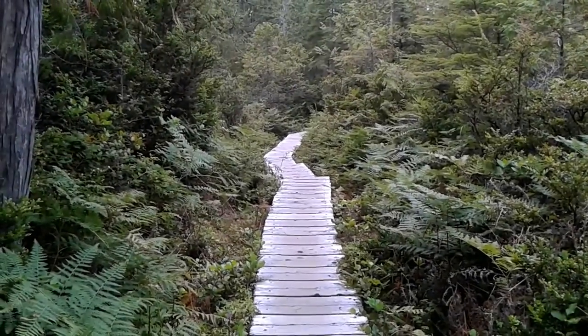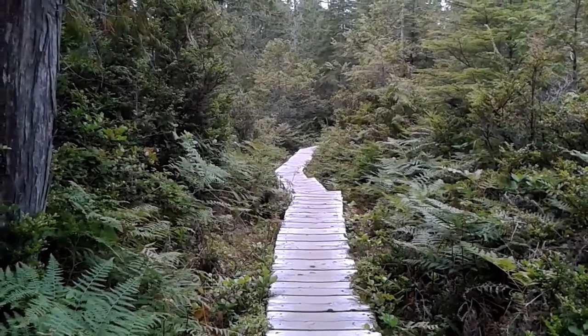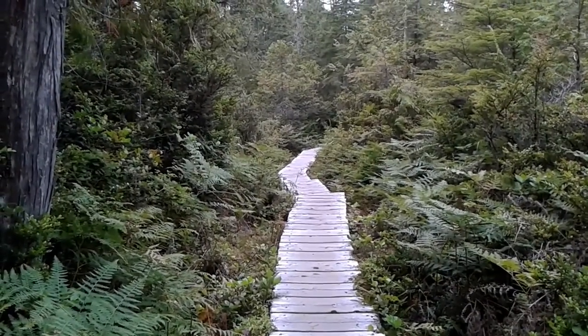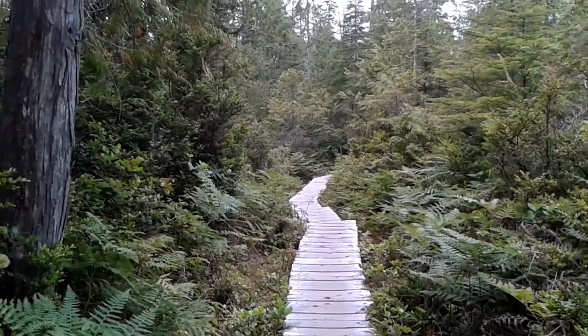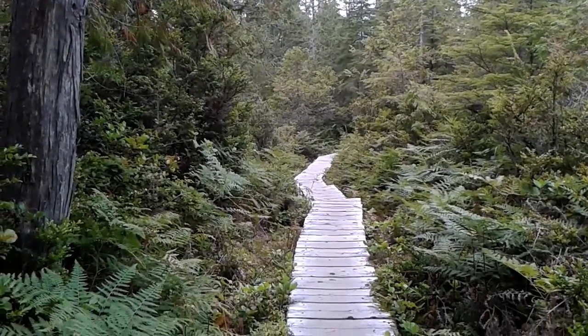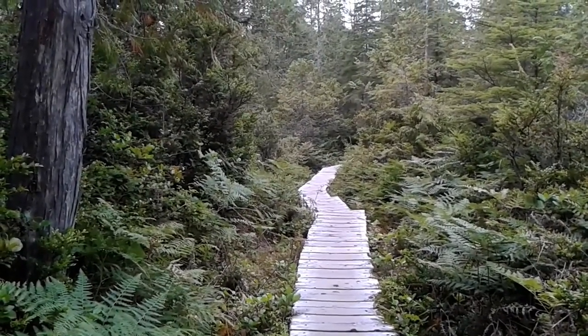I'm in Olympic National Park, Lake Ozette. Camped last night here, and I'm on the trail to Sand Point, probably about midway on the 3-mile trail. This is typical boardwalk. Now they're converting to gravel and taking out a lot of the boardwalk.